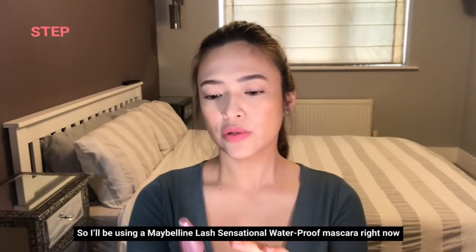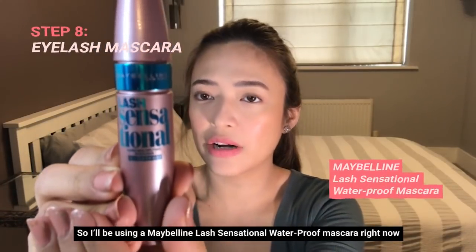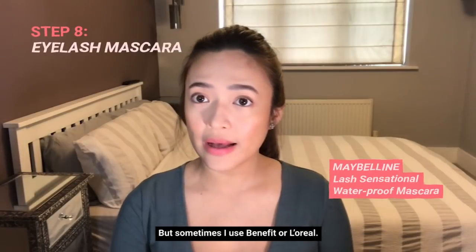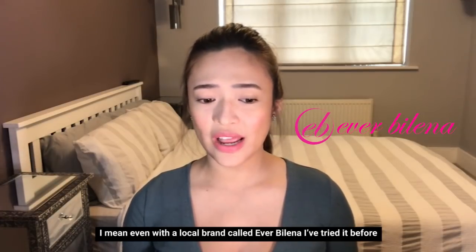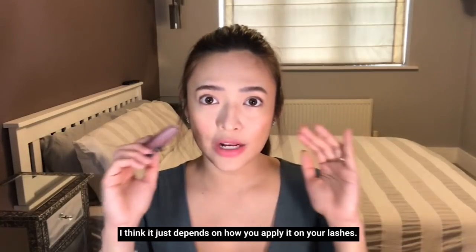Now it's time for me to put on my mascara. Okay, so I'll be using a Maybelline Lash Sensational waterproof mascara right now. But sometimes I use Benefit or L'Oreal. I'm not so fussy with mascara. I mean, even a local brand called Everbelena, I've tried it before and I think it's also good. I think it just depends on how you apply it on your lashes.